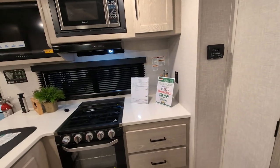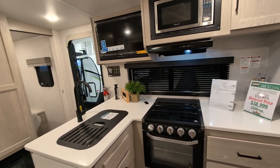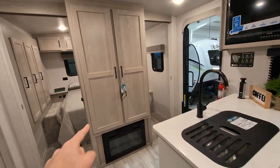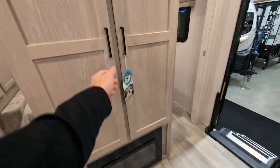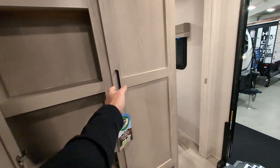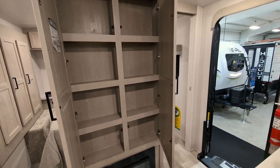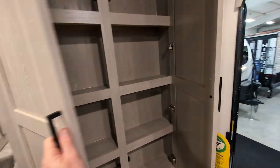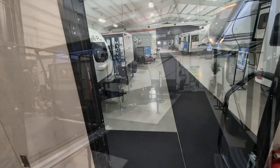Okay, so that was the 2023 Flagstaff 25 BSDS. Now let's go find, oh, I totally missed. Wow. More cabinet space, and again, fireplace. Big thumbs up. Let me show you the inside of this cabinet space. This always reminds me, if you grew up in the 80s, 90s, perfect place to store all your VHS tapes. I just dated myself a lot. Now on to the next camper.